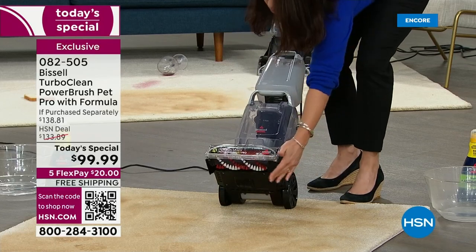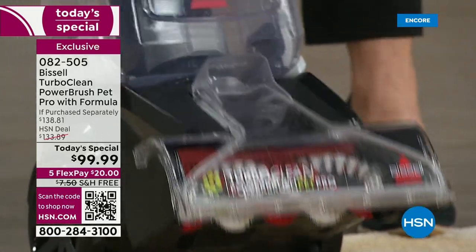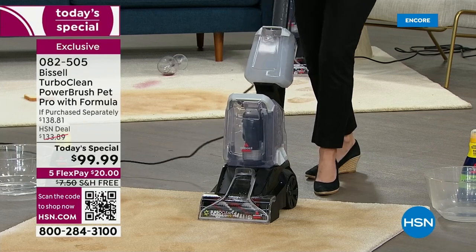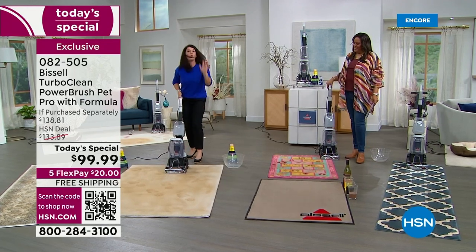Now before I start, I want you to look here. Bissell is known for their power scrub brushes, okay? These are your turbo clean brushes. You get four rows. Watch what we're going to do. This is why you want it. Don't rent a machine. Don't hire some stranger. I want you to look at this carpet right back here. We'll turn it on, and then watch the power.